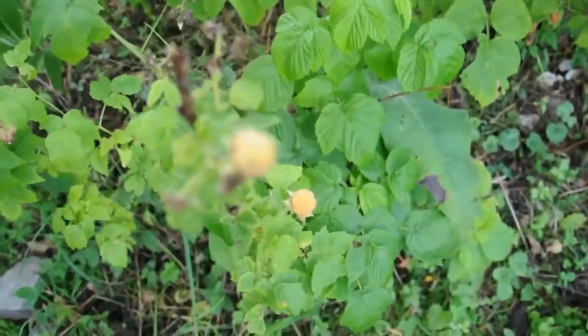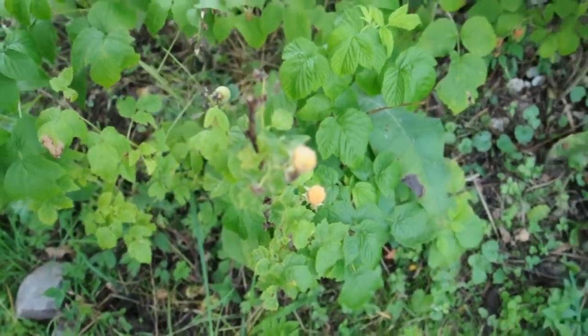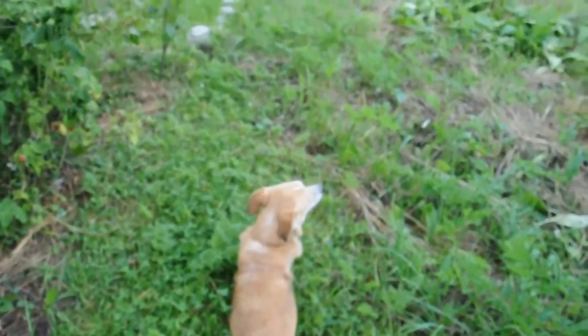So, and we have also white or yellow raspberries. Yes. Yeah. Here, yeah. Even extra super delicious. They're really sweet.